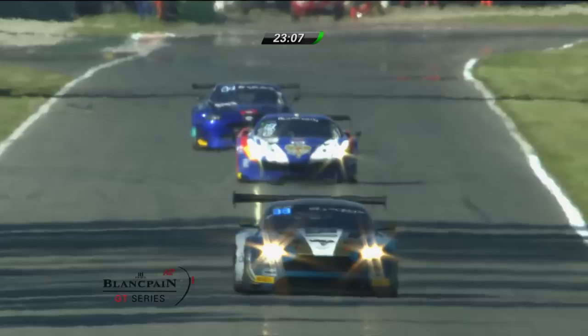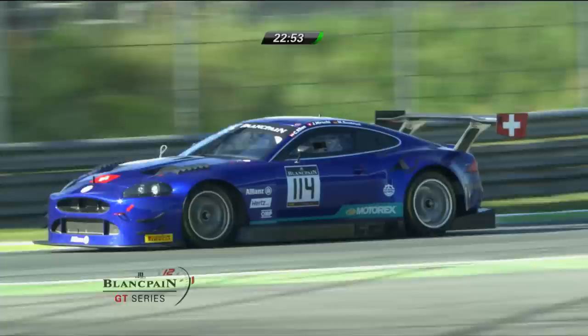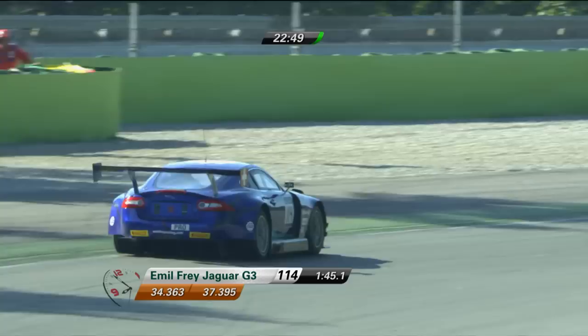Alessandro Pierguidi goes second, doesn't he? 1:48.584. He's 0.192 of a second back from Stephen Kane. There's the Jaguar of Christian Kleen. Work done, he's now slowed right down. You also saw Johnny Adam vigorously weaving around in the Aston Martin a moment ago, coming down to the Parabolica.